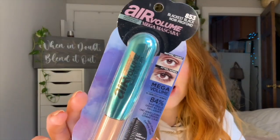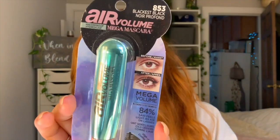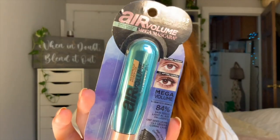Today I'm gonna be trying out this Air Volume Mascara by L'Oreal. I got it in Blackest Black, of course, and waterproof as well. I personally like to buy a waterproof mascara because my lashes do not hold a curl without it. I know that it's not the best and it's not the easiest to take off, but we're gonna try all those things out. I'm not gonna lie, didn't really pay attention to the photo until right now.